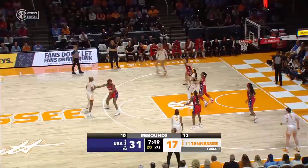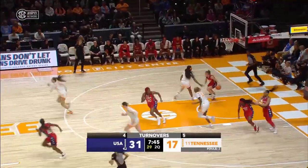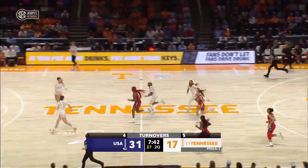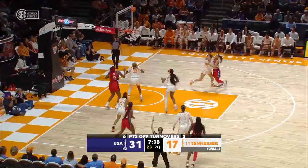31-17. Hollingshead will send it down to Jackson. The quick turnaround is short, and she rushed that. See, she had a little mouse in the house action inside. You got to finish that at the front of the rim. Ryan Howard, a quick trigger.